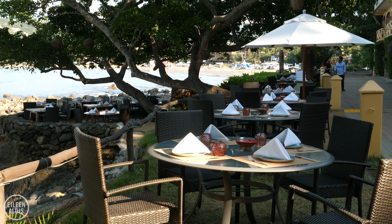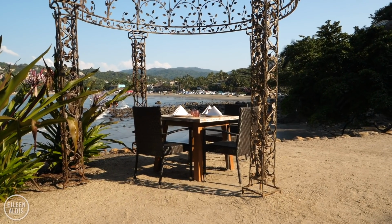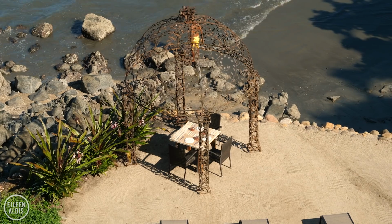There's also a restaurant right by the water, including a little secluded spot if you want some romance or just some more privacy. This hotel has its own private beach. There is no one else here right now. It feels like my own private beach, which is really a treat.